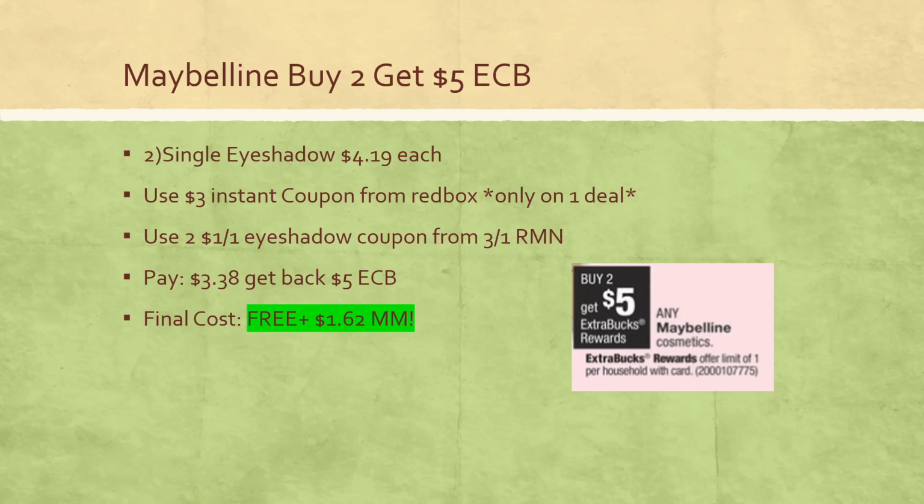Now, if you use that $3 instant coupon on this deal, you're going to use 2 $1 off 1 eyeshadow coupons for the Maybelline that are also coming in the 3-1 RetailMeNot insert. You'll pay $3.38, get back the $5 extra buck. So, without any CRTs, this is a complete freebie and a $1.62 moneymaker. So this would be an amazing deal.